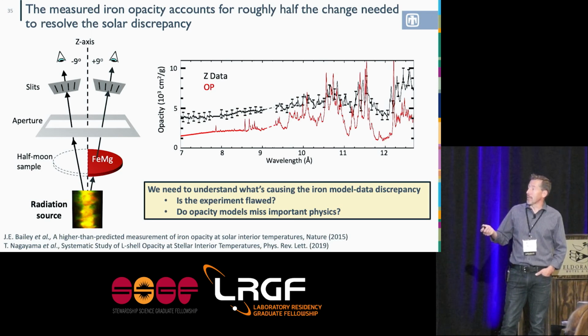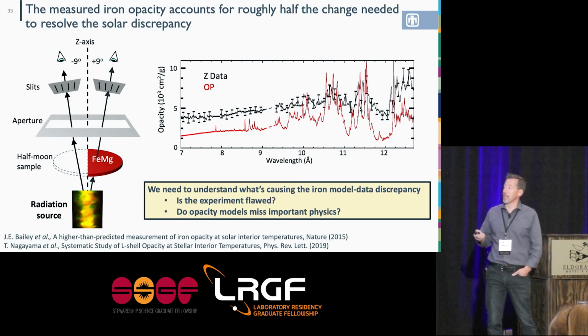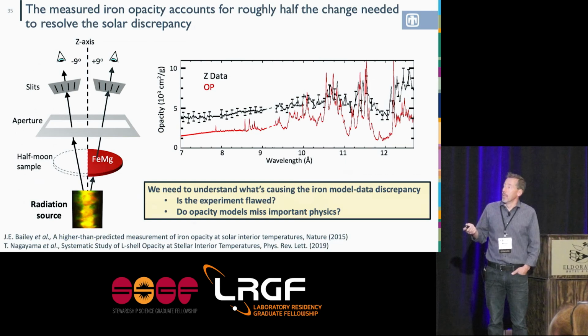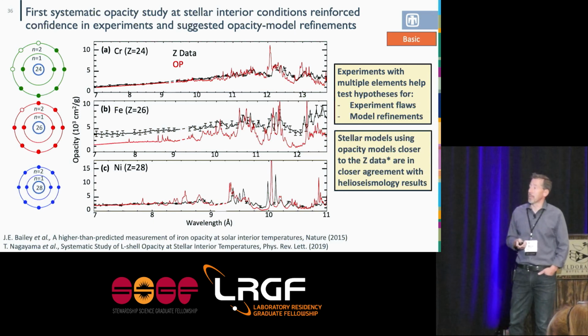And it turns out this difference accounts for about half of the disagreement between the helioseismology and the various models. So this actually got quite a bit of interest. There was a Nature paper that was published as a result of that.